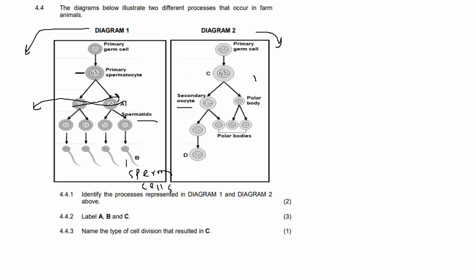Then we go to C. C is this one. Here it was primary spermatocyte, so C here will become primary oocyte. Here is secondary oocyte, meaning the other one will be secondary spermatocyte. Here is primary spermatocyte, here it will become primary oocyte. That's how you can remember them quickly in the exam room tomorrow. And lastly, we did B and C, so D will be the X cell name. They didn't ask for it, but D will be X cell.